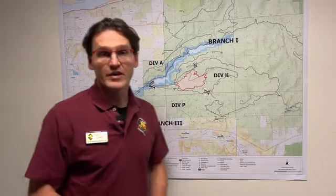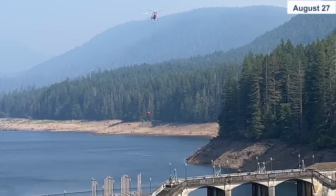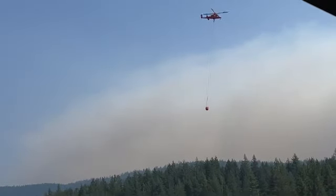When it comes to aircraft, we still have the scoopers attached to our fire. We have three large helicopters and a small helicopter. We're going to use those as much as is possible and as makes sense. In the past, we've flown them quite a bit when we had good clear air. Yesterday, because of the overcast, we weren't able to fly them as much.